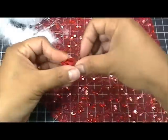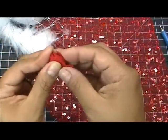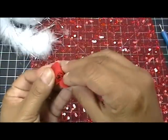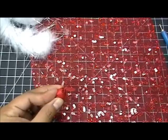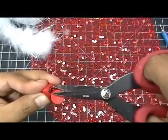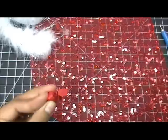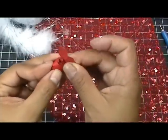Okay, so now I'm just going to slide that out there. And what I like to do sometimes, if I want it to be a little bit shorter, is grab my scissors and trim the bottoms off. Just a little bit, you know what I'm saying? Nothing major, just a teensy bit. It's totally not necessary, but I want it to be a little shorter this time.